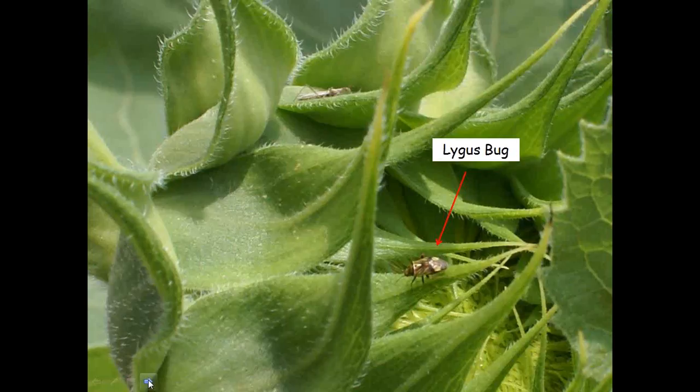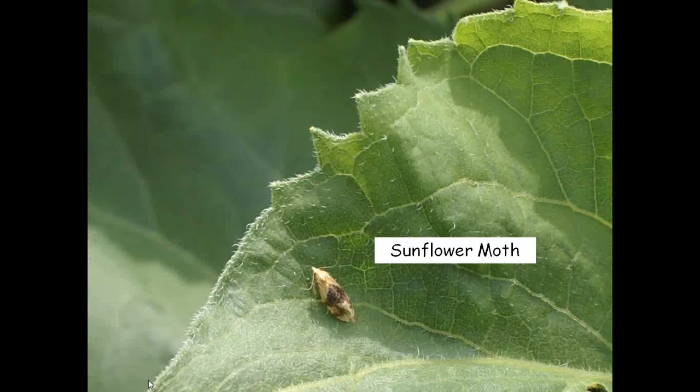The sunflower crops that I've been in are looking really well, actually. I did see the sunflower moth as well, but again, the numbers and levels I've seen are fairly low. But again, there's not a lot of sunflower fields in the area this year, and just because I haven't seen a lot doesn't mean they're not here, because I haven't been in a lot of fields.